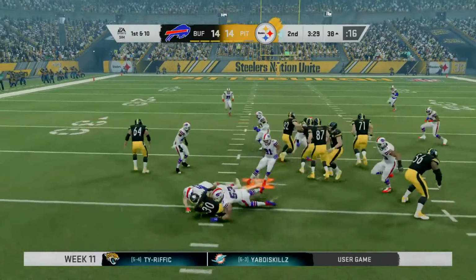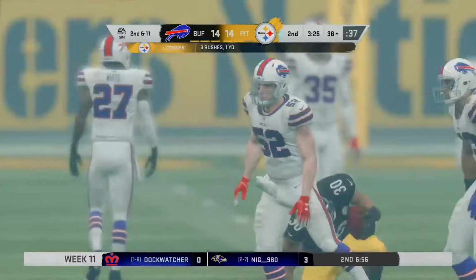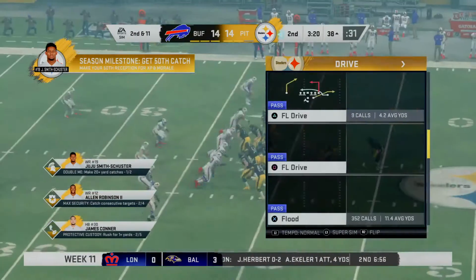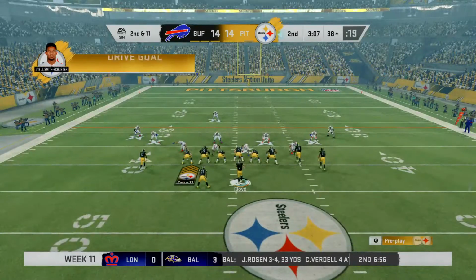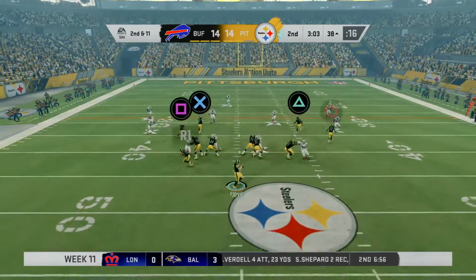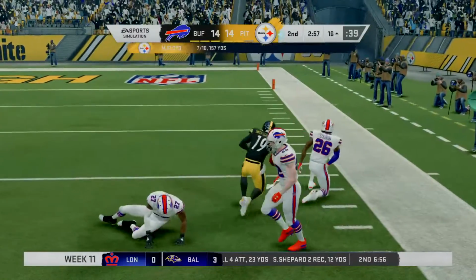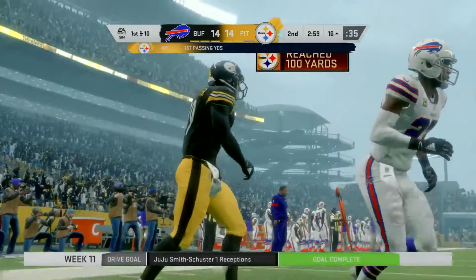On 1st down, Connor, and he is met quickly in the backfield. Down he goes, folded like a lawn chair. He'll wind up losing a yard on the play, and that'll bring up a 2nd and 11. Looking to throw on 2nd down. Floyd, he'll find Smith-Schuster, that's complete. And he's got a first down as the tackle made at the Bills' 16.